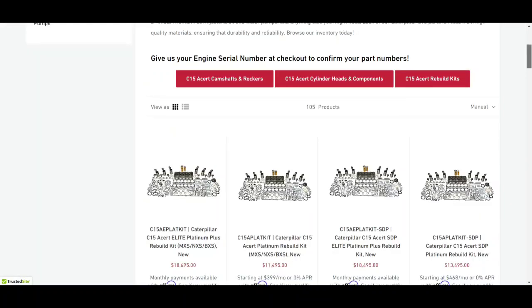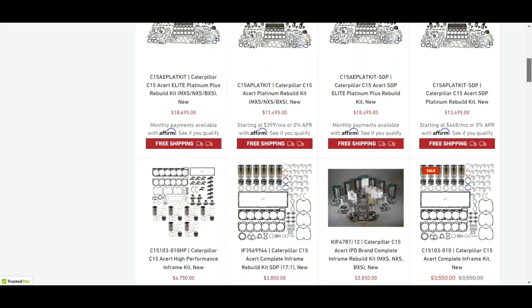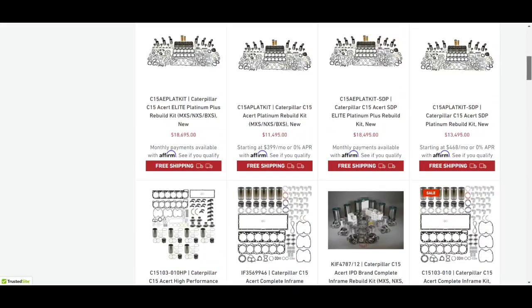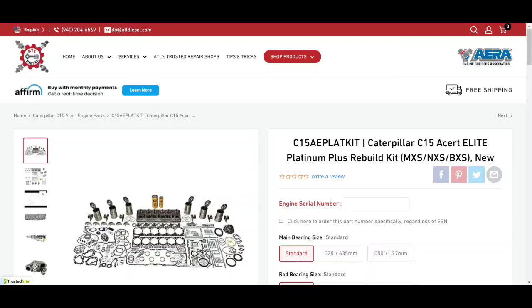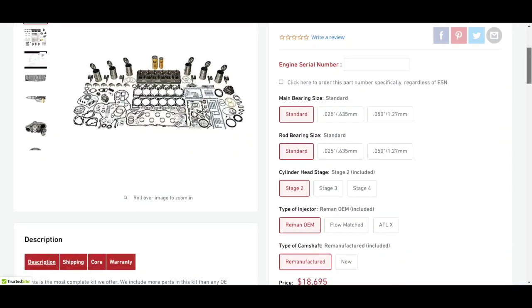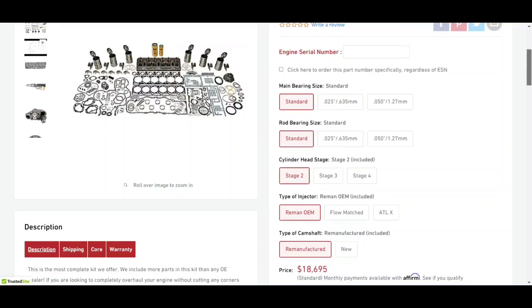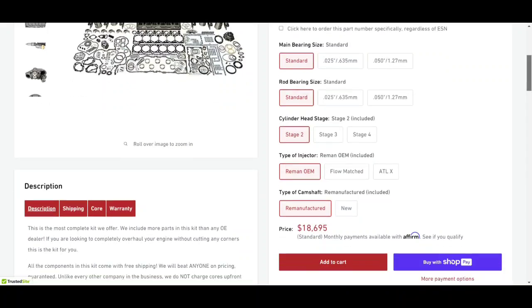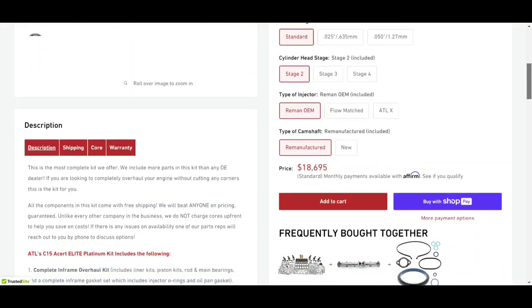Okay, now let's take a look at how much my overhaul kit costs. Okay, I went matched out. Right at the top, $18,000. We got the Elite C15 Acert Elite Platinum. Let's take a look at it. I got the MXS engine. So I went with the stage 2 cylinder heads. I went with OEM reman injectors from Caterpillar. I got mine from Caterpillar. I went with everything except that camshaft at the bottom. I kept my camshaft. I didn't replace it. So everything else I got.